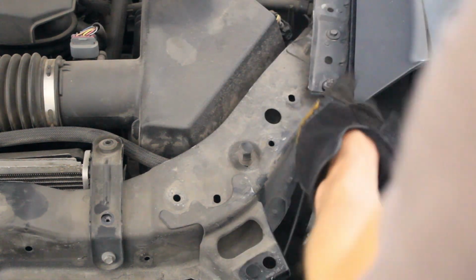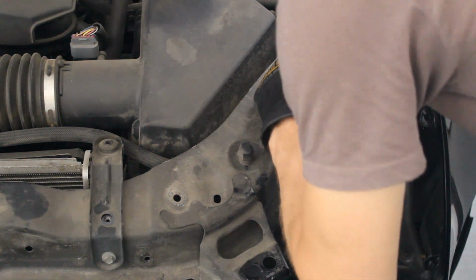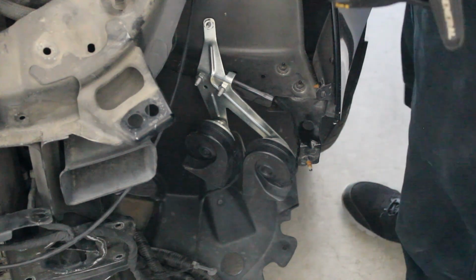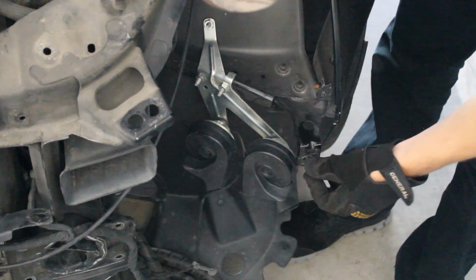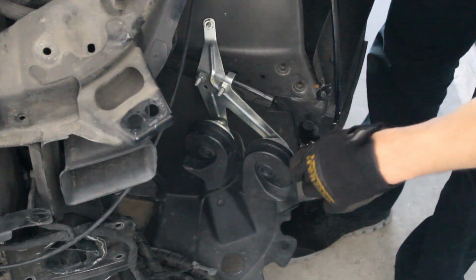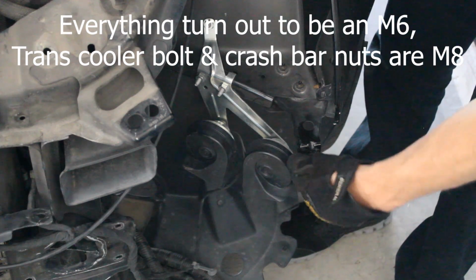Alright, with a little work, that one is good. So, just need more of the same bolts that are on the fenders here. Alright, this is a nut, the captive washer from the fender on the passenger side. And this also looks like what we need.